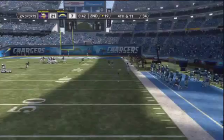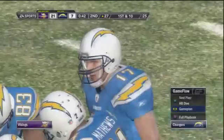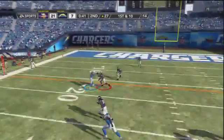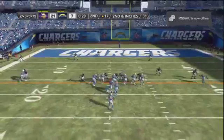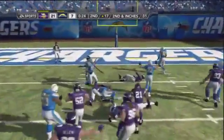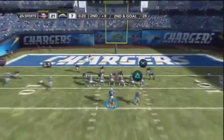Kluwe's going to shank this punt. It's an 8-yard punt that goes out of bounds. So we have excellent field position, catch a huge break, and now Rivers back to pass, quick pass to Malcolm Floyd. That's a 9.5-yard gain, bringing up 2nd and inches. We hand the ball off to Ryan Matthews, who'll take the ball up inside the 10-yard line, 9-yard gain, making it 1st and goal.